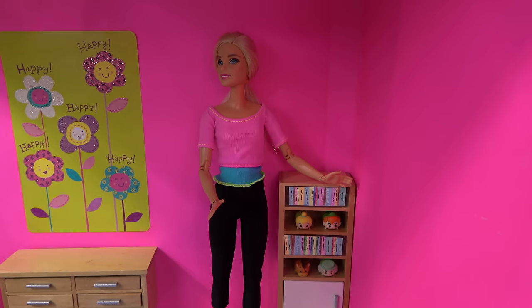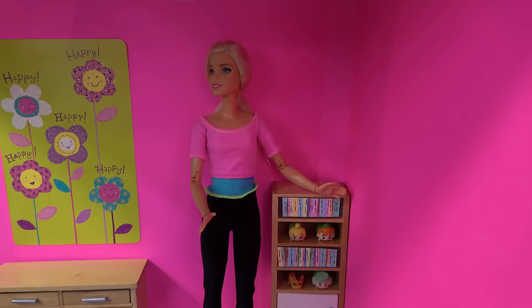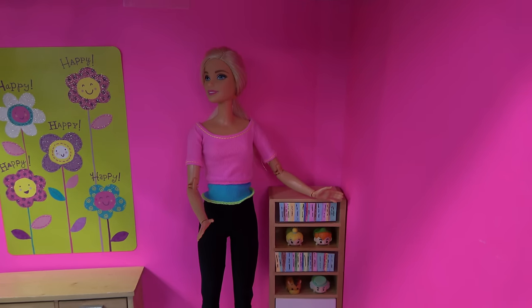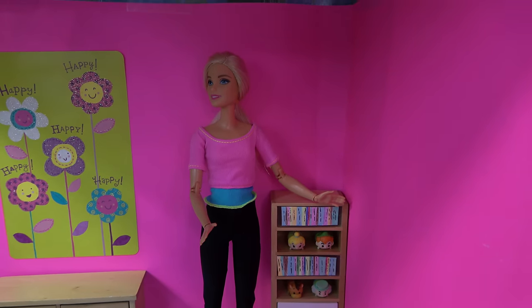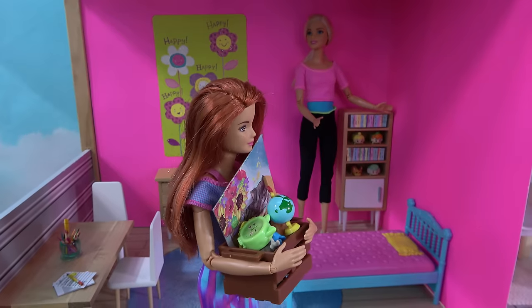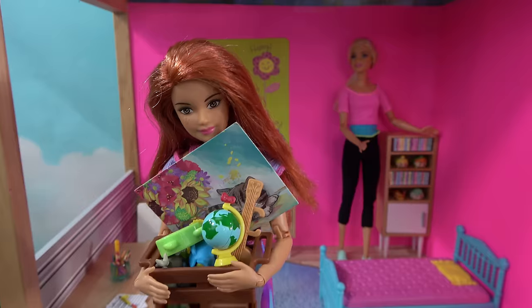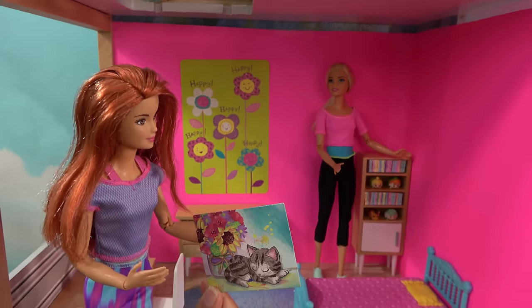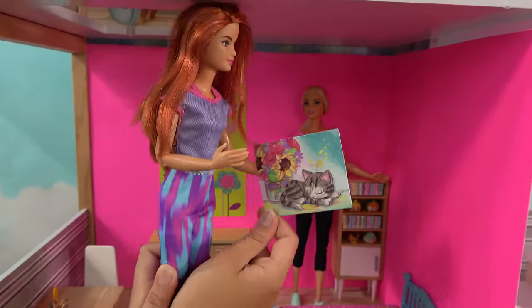Wow, Megan, that's a lot of stuff. But I already decorated this shelf over here with a lot of stuff that Chelsea just doesn't need at home. But, I mean, it looks good here, so. Wow, Barbie, that's so cute. I can't wait to put this stuff in. First, I need to put this picture over the bed. It's gonna make the room so cozy.